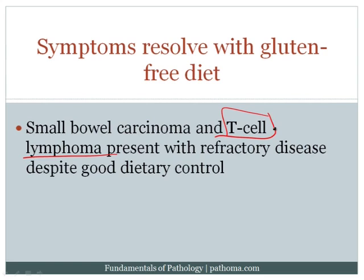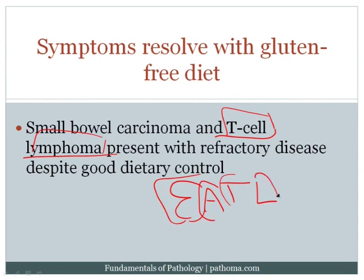And so it's important to know that these patients can develop a T-cell lymphoma. And that T-cell lymphoma is also called EATL, E-A-T-L. And that stands for enteropathy-associated T-cell lymphoma. But anyway, I think the most important thing for you to note is that if there's refractory disease, think about cancer, think about lymphoma, and in particular a T-cell lymphoma.